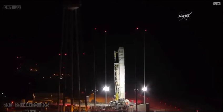Core 1 preliminary tank pressurization started. Copy, Core 1, check 446. T-minus 1 minute on my mark. Mark. Just 1 minute to go in tonight's countdown. Everything looking good and proceeding smoothly for a 6:45 p.m. Central Time launch. Copy, Core 1, check 448.